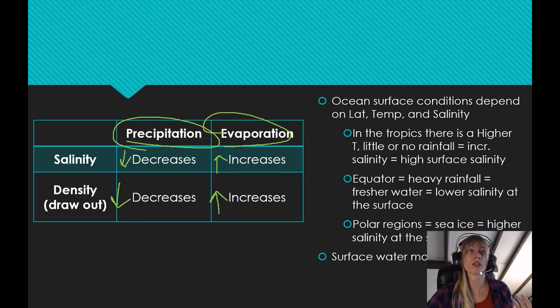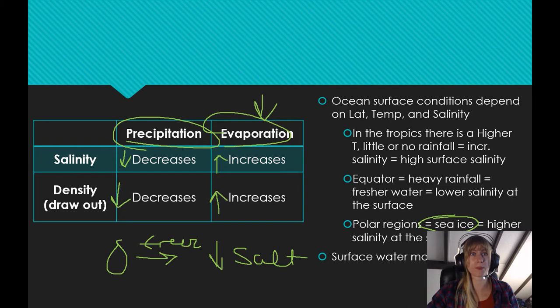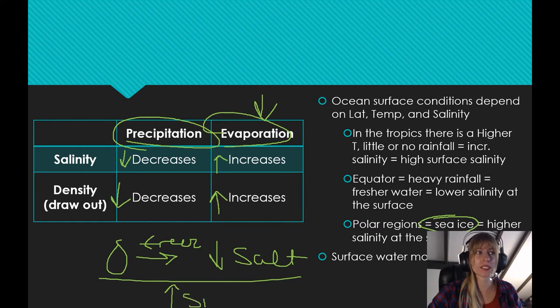The polar regions, they are cold, right? So doesn't that mean there shouldn't be as much evaporation? Maybe. But they have something else. They have something called sea ice. So sea ice is very similar to evaporation. When water freezes, it actually loses salt because salt does not freeze. It will precipitate out. Okay? So frozen water leads to an increase in salinity in the water remaining, which means an increase in density.